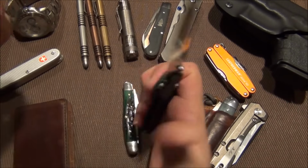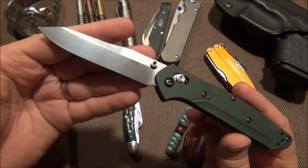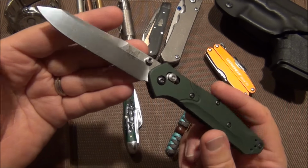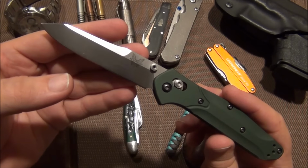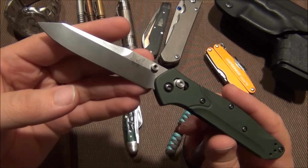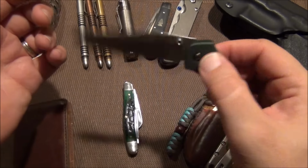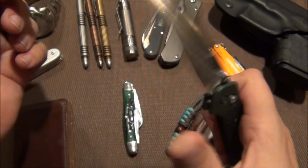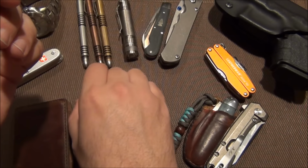This is probably one of my most used, or my most go-to, and it's just the 940 Osborne. And I think most people would agree that you can't get a much better knife than this. There's a ton of other knives out there that are equally as good, but this has been around as long as it has for a reason, and it's not going to go away anytime soon. Just a great knife. I mean, the function of it is great. It's smooth, it's strong, it's just a great knife. I don't think anybody could argue with that. So, love this knife. I don't think I'll ever get rid of it. And I don't think it'll ever get kicked out of my rotation either.